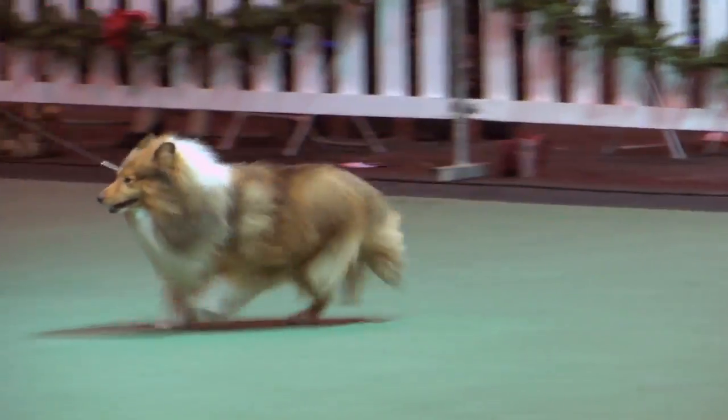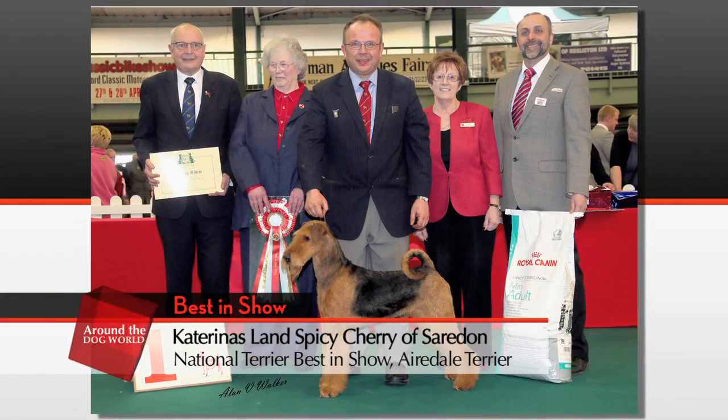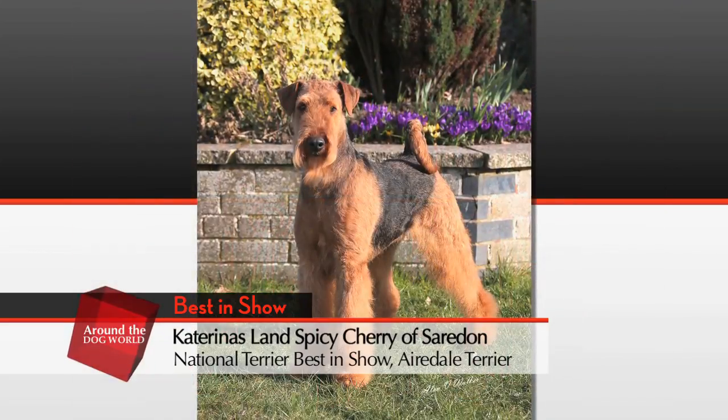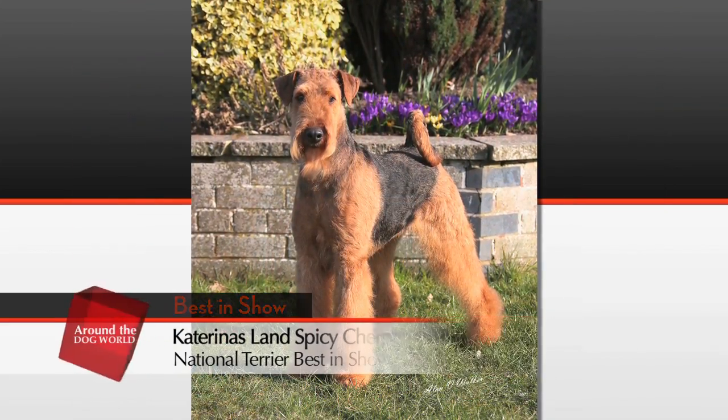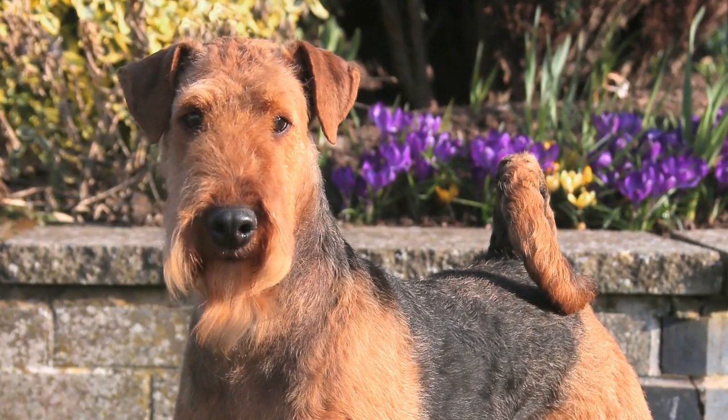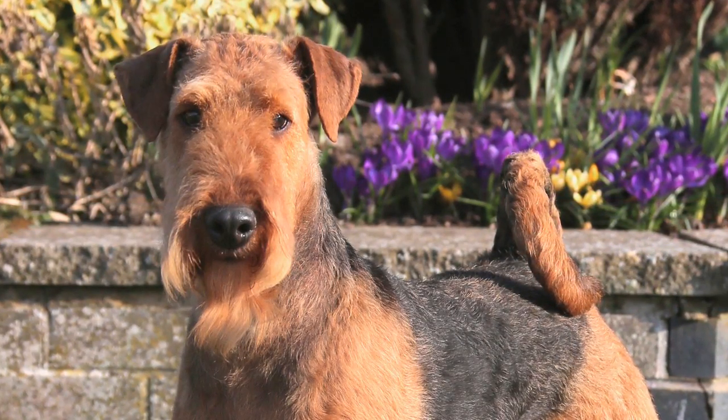National Terrier was the week following at Stafford again. Who was the big winner there? The Best in Show winner was, interestingly, because this is the premier terrier show in the country, an Airedale Terrier bitch actually attending her first show. She's actually called Land Spicy Cherry of Seddon, who was bred in Estonia. Wow. Sired by a Seddon dog and back over with Judy Averis.